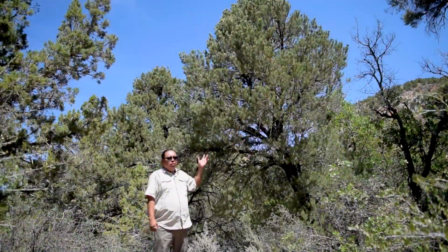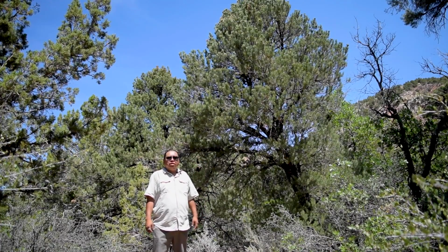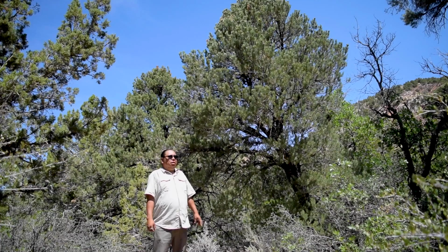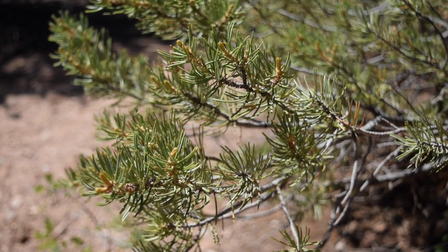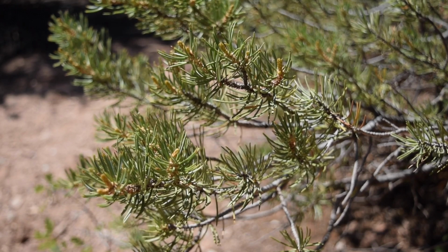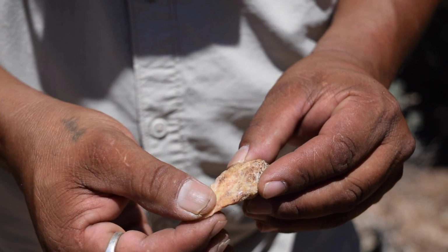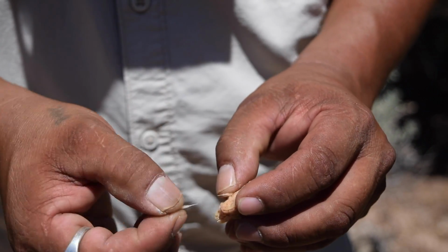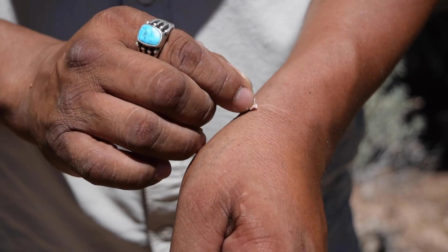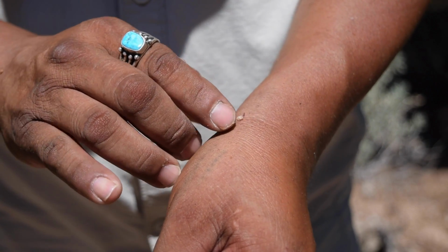Beside me over here is one of the pine trees, which is commonly seen in a lot of the forest and mountainous areas. One of the particular items that we utilize is the sap that comes from the trunk and branches of the pine tree. In the heat, it can soften up, and you can put that layer on top of your scrapes, cuts, abrasions or blisters. So it has multiple uses.